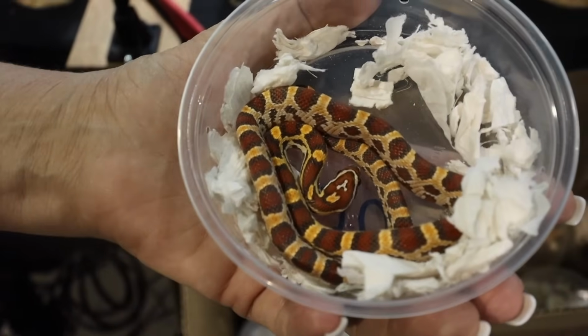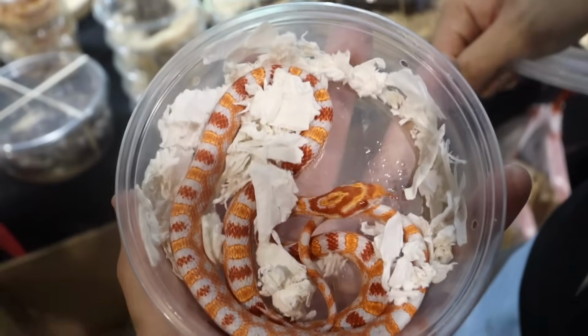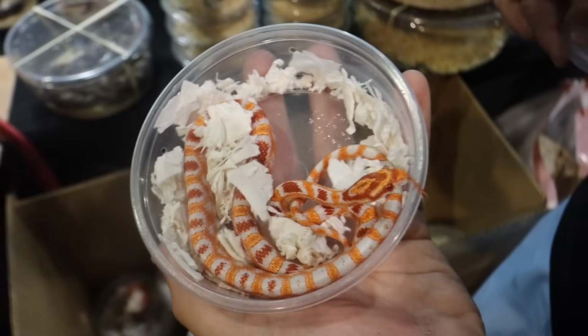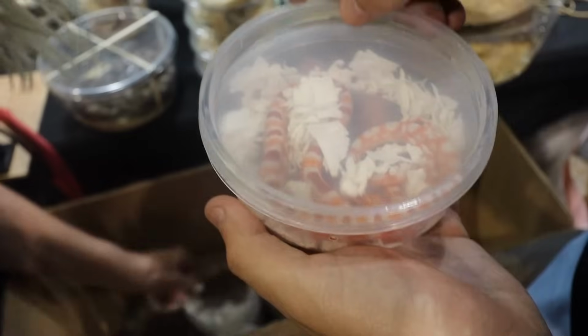Isn't that crazy? Dude, look at the little mark on his head. Looks like a wishbone. That is insane. That one is super beautiful. That's Extreme reverse Okati. Had another one, a really crazy one. The thing looks like it tastes good, dude. It's like candy, yeah.